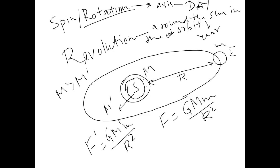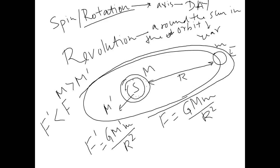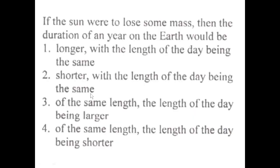So apart from the Sun losing its mass, all the other parameters remain the same. So now you can very well imagine that F dash will be less than F. So the pull between the Earth and the Sun will reduce. As a result, this orbit may become a little longer. So as this orbit becomes longer, it will take more time to go around the Sun, and therefore what will happen? The length of the year or duration will be longer.